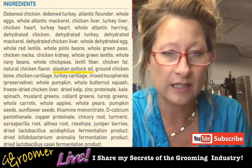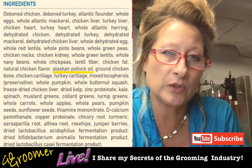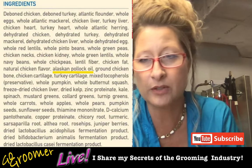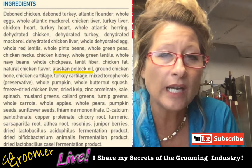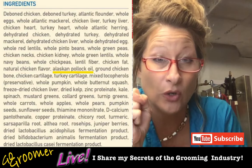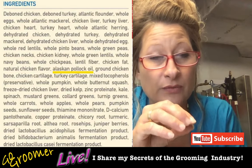This is Orijen dog food. This is the chicken flavor, or the original, I think. No, it's the chicken. All right. So they don't actually list salt. They don't have salt. They use another form of preservative.